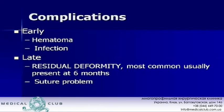Occasionally, the ear is not corrected enough, as the sutures may have loosened or gotten pulled, and one still may have one of the ears which sticks out a little further than the other, which may require a touch-up surgery. But overall, complications with otoplasty are few, and it is a very gratifying and dramatic procedure which works quite quickly.